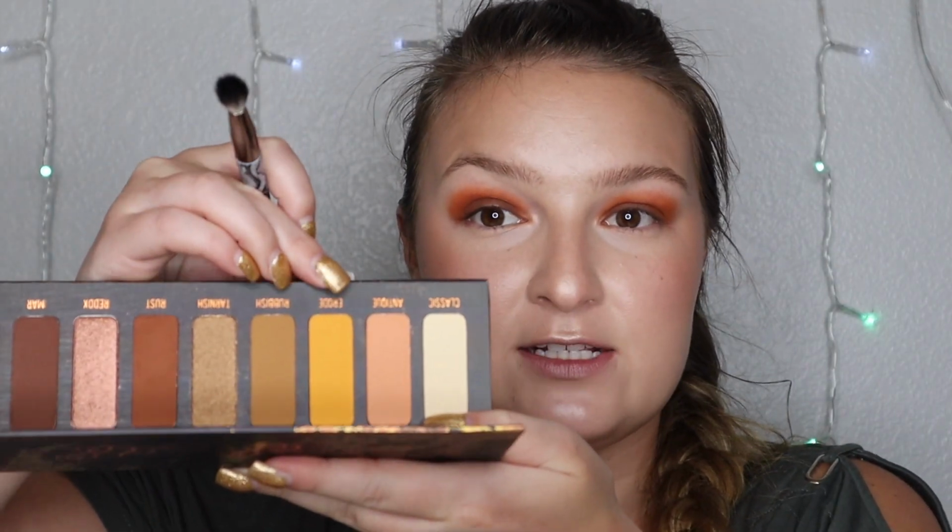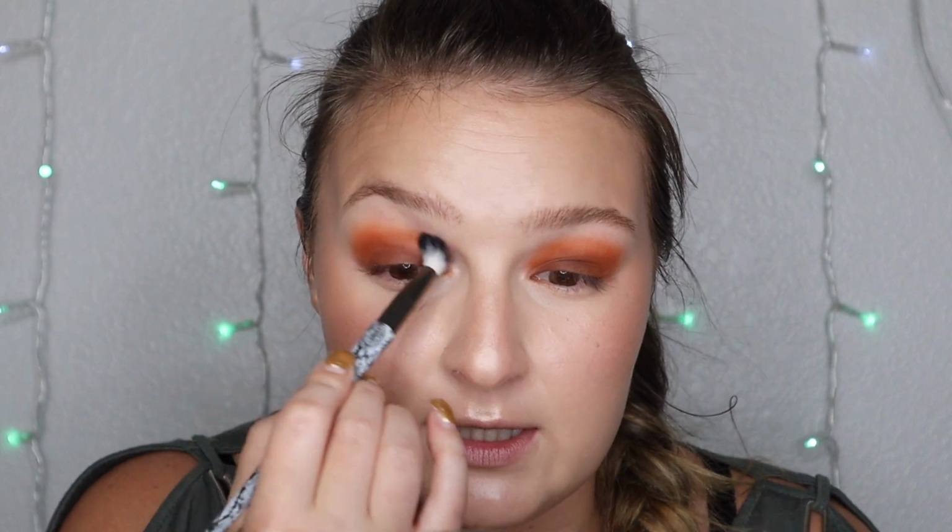Next, I'm going to take this yellow shade from the Melt palette. It's called Erode. And I'm going to go on a bigger, fluffier blending brush, and we're going to blend out the orange color with Erode. And it's kind of like, where it is on the eye is the transition area.